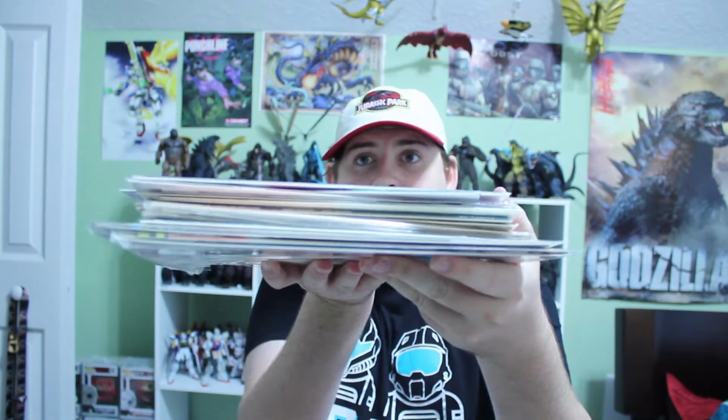So this is it. Once again, not as big as it was on the Spooktober episode or the early November episode. So let's get started with the first book. It is Godzilla #1 from Dark Horse Comics. This is really cool. I actually have this comic before, but I think this is a better copy, and it looks really, really cool.